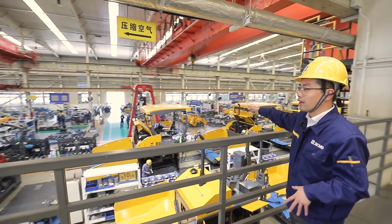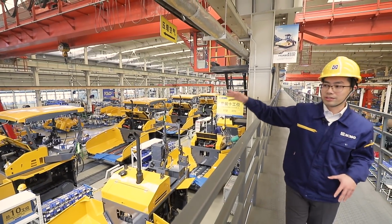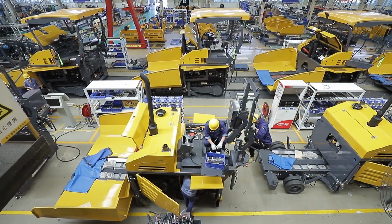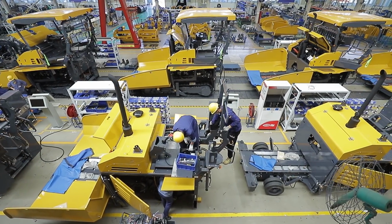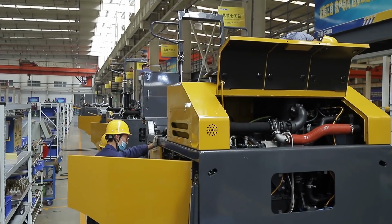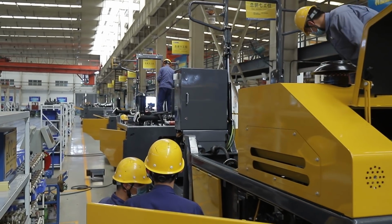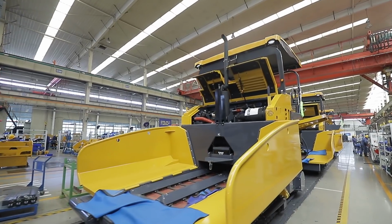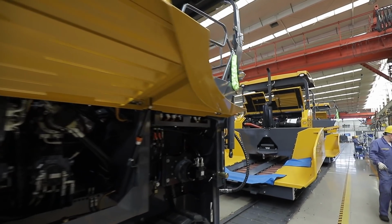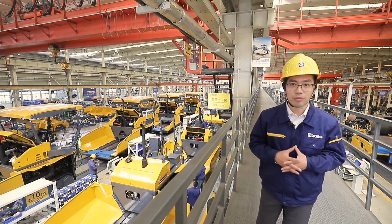This is our Paver assembly line with a total length of 80 meters, and the yearly output is 1,000 units. Here, we produce more than 3 models and 7 series of pavers. XCMG's paver has kept its leading position on sales for 23 years. In the first quarter of this year, XCMG's paver reached a market share of 14%, which is a historic breakthrough, and the market share for large capacity pavers has increased by 20%.